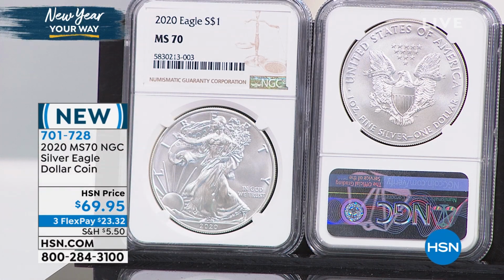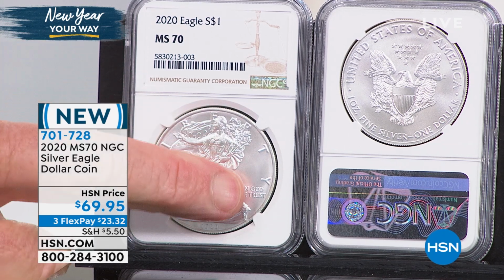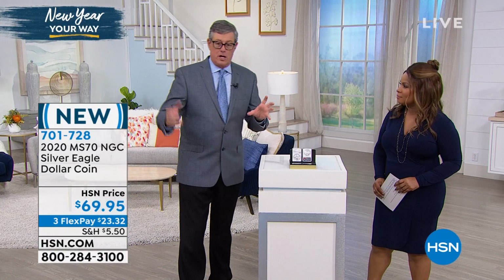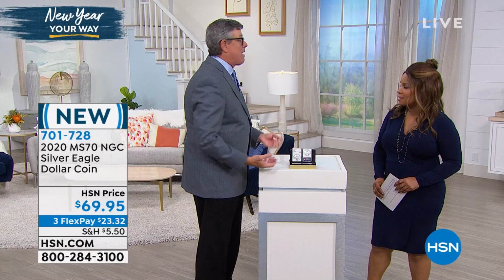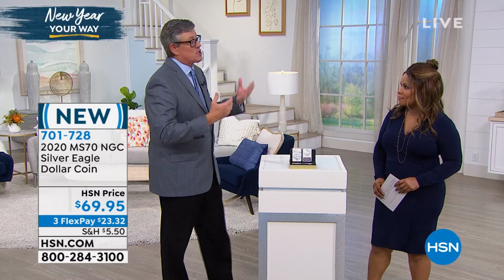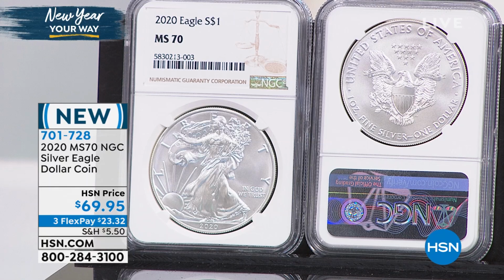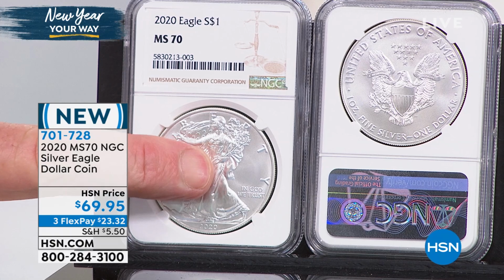The only problem that we have in terms of the limited quantity of this is, as we have certified them, they're not grading very well. So in other words, to get a Mint State 70, I'm having to send in about 12 coins. I just got word, we've already sold like 100. That represents 1,200 to, let's call it, 1,600 American Silver Eagles. So if you look at 1,600, that's 100 pounds of pure silver to get one single solitary coin.